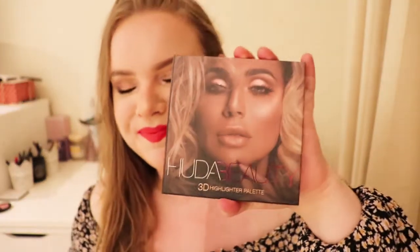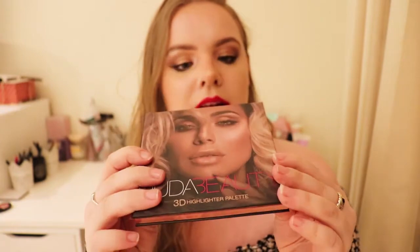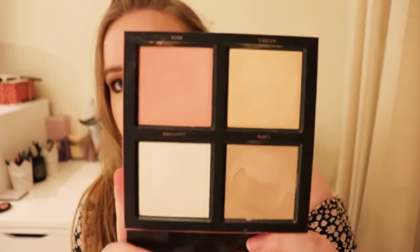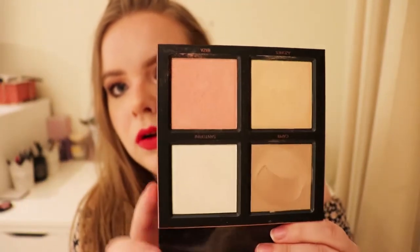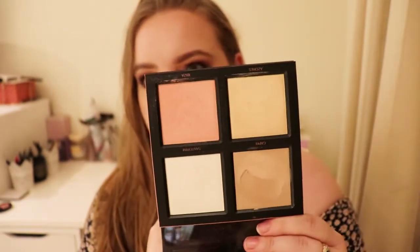Huda Beauty. Yeah, it's a highlighting palette. What was I thinking? So this is the Huda Beauty 3D highlighting palette in the shade Pink Sands. It's a quad. I bought this in the summer this year, and I've been on a low buy for like 3 years. So this is the palette. It's quite pretty, isn't it? You can actually use this as a blush topper as well. On my fair skin, I've been using it as a blush topper.